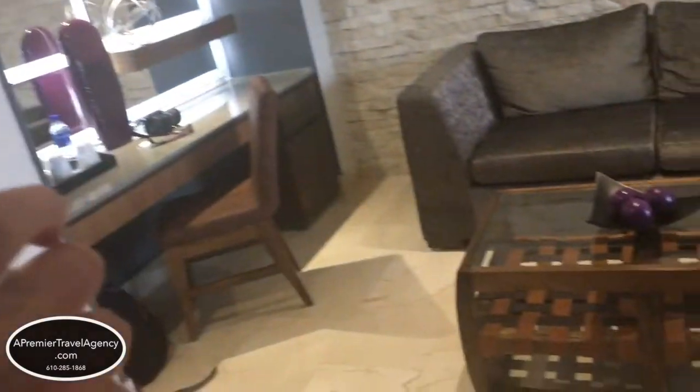On this side of the closet, you have plenty of drawer space, along with your safe. Toilet is over here. And then we have our mini refrigerator with more drawer space and more storage space. Plenty of space in this lovely room.